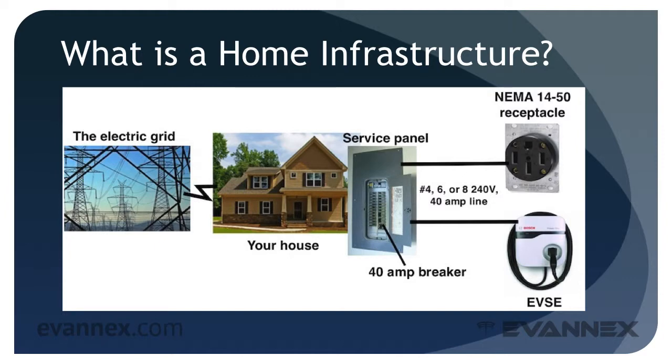Because the cost of running a dedicated circuit for an EV charging system is directly proportional to the length of the electric cable needed to reach the charging location and the routing problems to get from the panel into your garage. You'll need an electrician who will install a 40 amp circuit breaker in your panel. Unless you're an electrical contractor, this is not a DIY project.